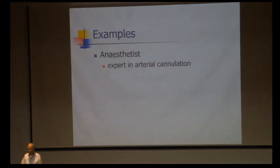So an anesthetist who is an expert in arterial cannulation, he can cannulate the artery by his left hand, but he uses this in a patient who is undergoing hernia repair where it is not required, and the patient suffers from arterial thrombosis and some complication, or he administers an epidural catheter to a patient who is on antiplatelet agents. So these are the issues which you need to take into account.